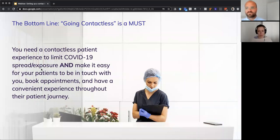So the bottom line and the message here is you need to go contactless. And what contactless means I'm going to explain in the next chapter, but this is about the why. Because it will limit exposure to or the spread of COVID-19 and other infections, and make it easy for your patients to be in touch with you, book appointments, and have a convenient experience throughout their patient journey. And the great thing is that safety and convenience are not mutually exclusive, but they actually go hand in hand.